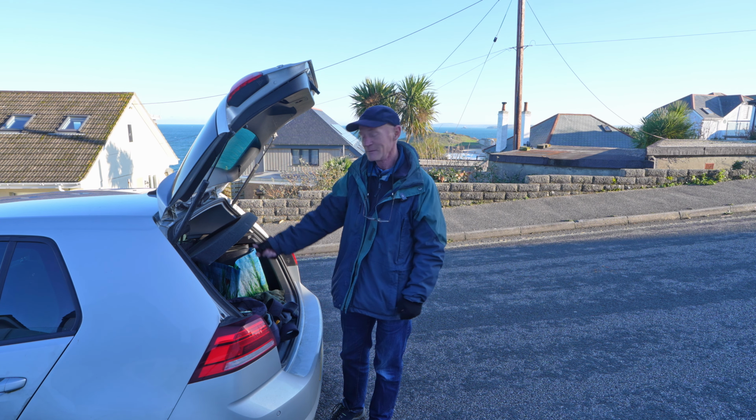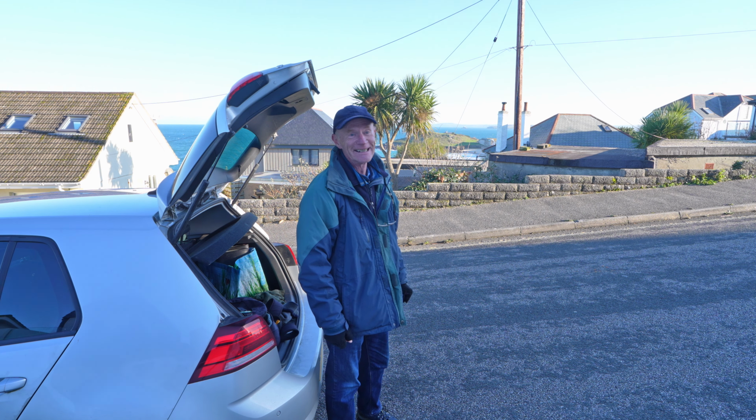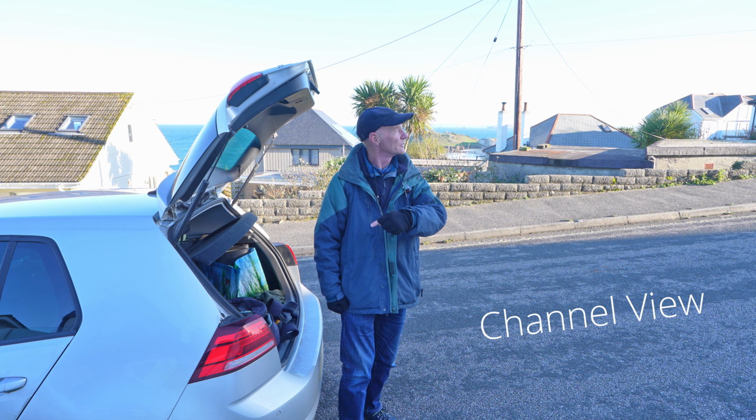It's December and I've managed to find a free parking space, so I'm quite happy about that because it's rare in St Ives. So I'm going to take you down the name of this road, which I'll put on the screen because I forgot to look at what it was called.